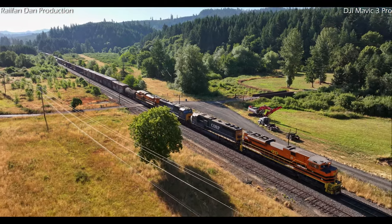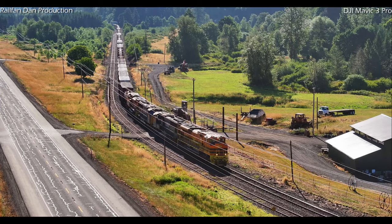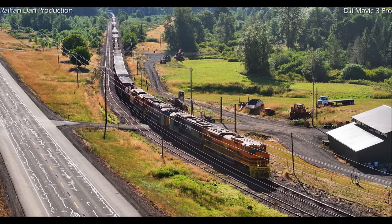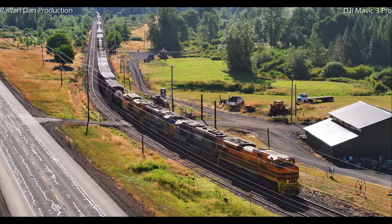It is now one of three through routes between the Northwest and California, but it isn't used as a through route. Almost all of the rail traffic is brought in and out of Springfield Junction, just south of Eugene. This is the train that brings basically all of the traffic on and off of the line.